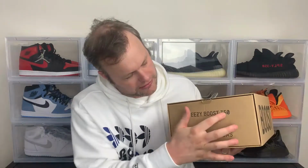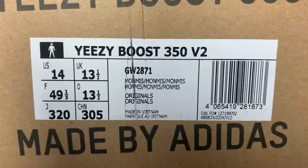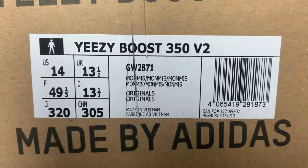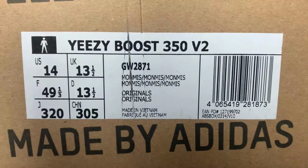This is the sneaker, but let's take a look at the box. So here we have your standard 350 box. If you've ever had a pair of 350s, this is quite familiar for you. So you've got 350 in black writing on the top, and then you've got Boost on the side there, and on the back you've got Yeezy Boost 350, and then made by Adidas there. And if we turn to the front on the size tag, you've got exactly the same writing. The size tag, it's the Yeezy Boost 350 V2, and the colorway is Mono Mist.